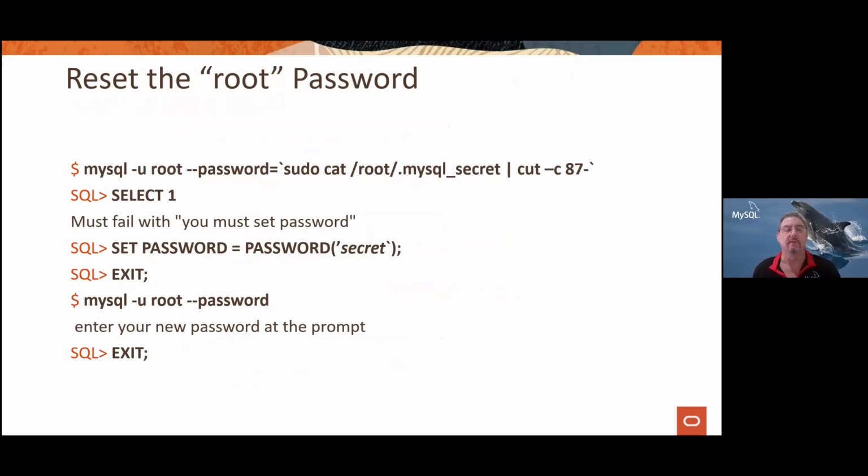So an example here would be on the command line, say in Linux, you can run mysql and connect, and then you can get the information from the .mysql_secret file, grabbing the value of that password. You can do a test to make sure that it does fail, and then it'll prompt you to reset the password. And then you can go ahead and test to make sure that the password is correct.